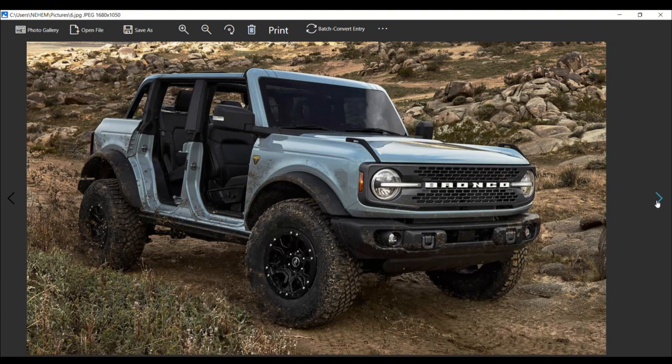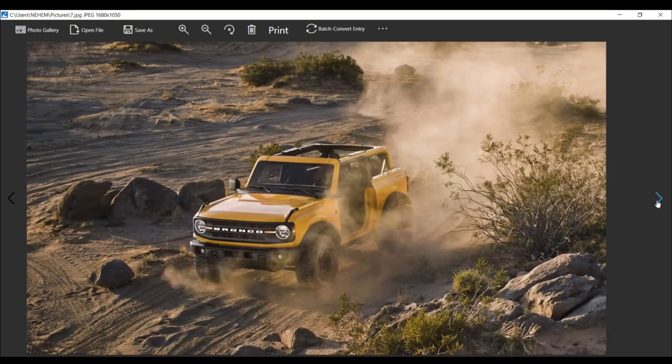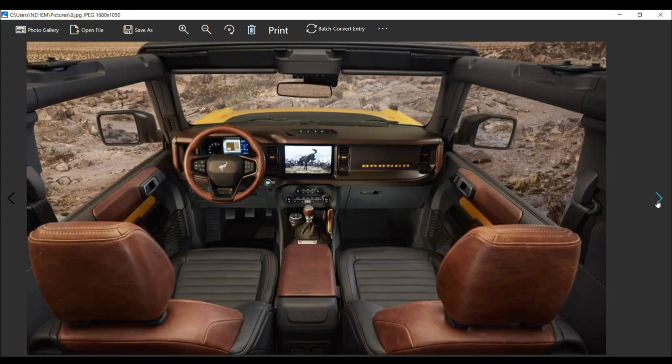This baby right here, the 4-door Black Diamond, as you see, the doors are off. And the mud is just everywhere. This is how your Bronco should look, folks. This is how it should look in every way. So a lot of great experiences. The interior, the high tech, the 360, the 4-seat system. This one has all the features.